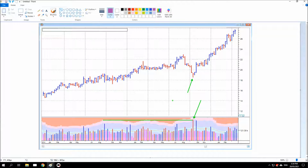Generally spread and volume go hand in hand. A wide spread, high volume. A narrow spread, below average volume. And this bar has an average to narrow spread on really, really high volume. And the next bar was up, and it closed at the highs of the bar.